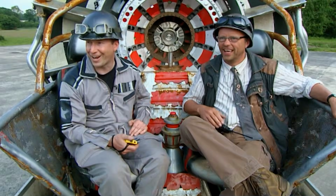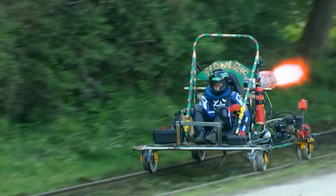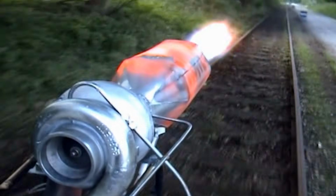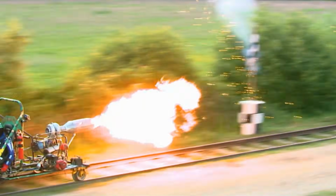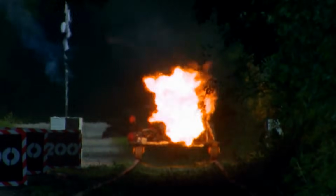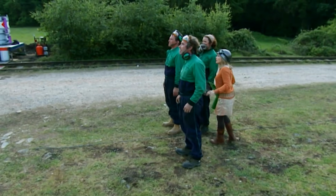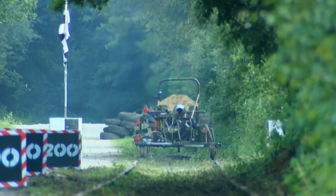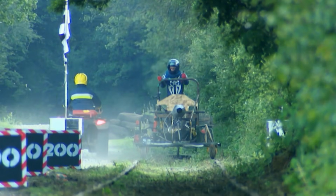Oh my God! Here it comes. You can see the flame out of the back. I mean, that afterburner really works as well. Oh my God, it's on fire! No, he's not. He's not. Oh. That's the afterburner in the bushes, then. That was scary fast. That was awesome, wasn't it? I had no idea. He's the Don, isn't he? He is the Don.